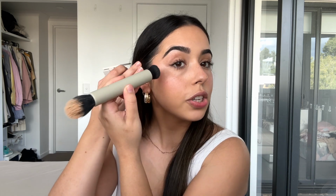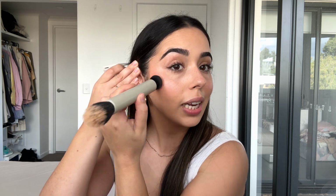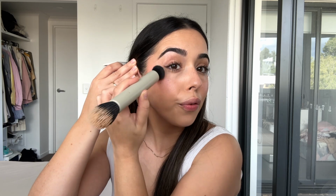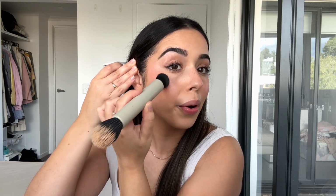So now that we've done that, I'm actually gonna go on top of that with the Refy Cream Blush. I'm gonna just use the other end of the dual-ended Refy brush as well, and just start stamping this into the product. Now what I'm going to do with this is just mainly focus it on the high points of my cheek, just to really further define the cheekbones.